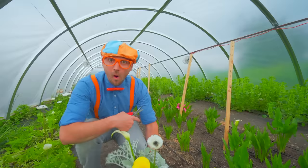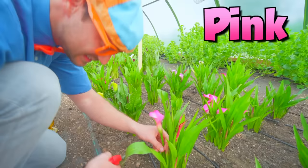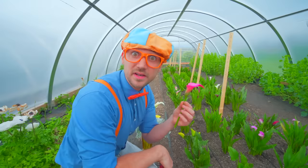Whoa! Look at this one! Yeah, this color is the color pink. Wow, so beautiful. It smells so fresh. All right, and one more over here.